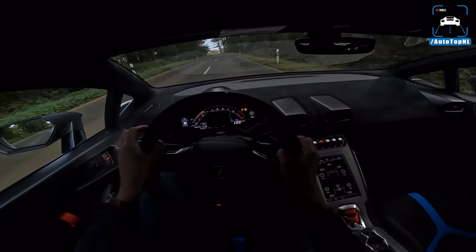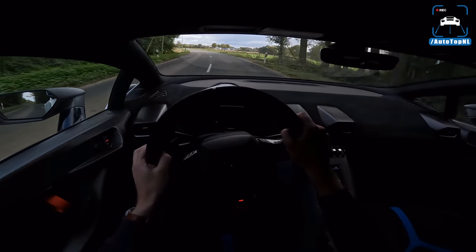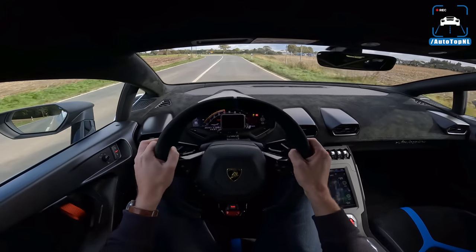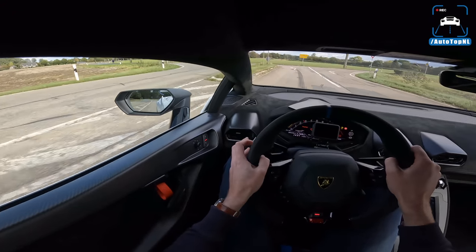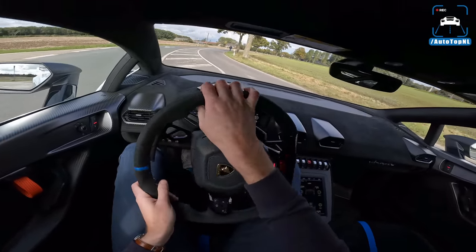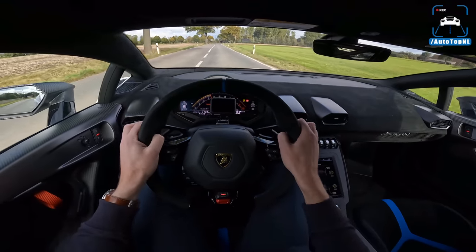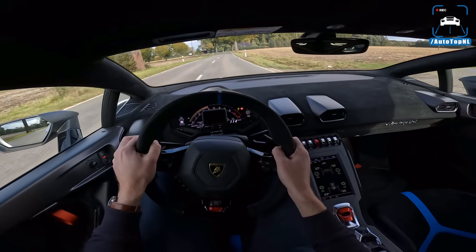It feels like the turn-in is a bit quicker as well, but that might just be me. But I do feel like the car turns in so quickly. It's really crazy. So the weight is about 1339 kilos dry, which is pretty damn light for a car with 640 horsepower.